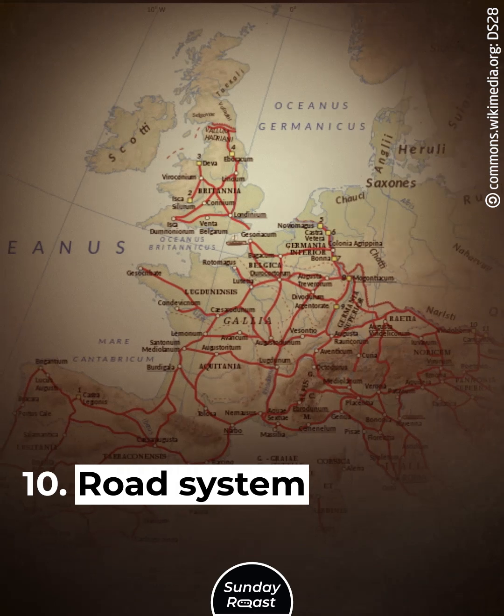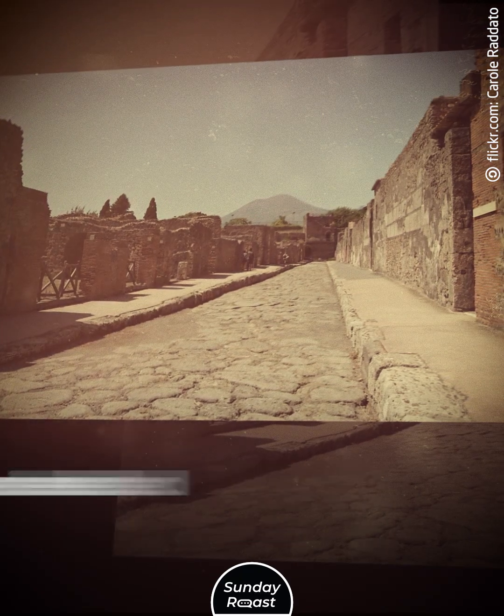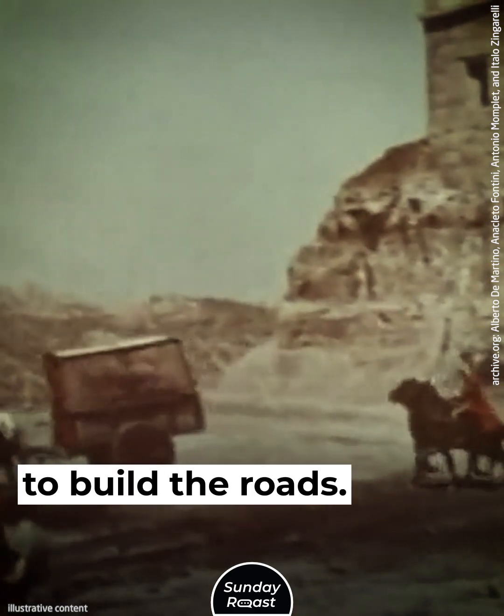10. Road system. Britain never had a road network until the Romans arrived. They built the first roads in Britain. The Romans needed solid, wide roads to transport goods. They used stones and lava blocks to build the roads.